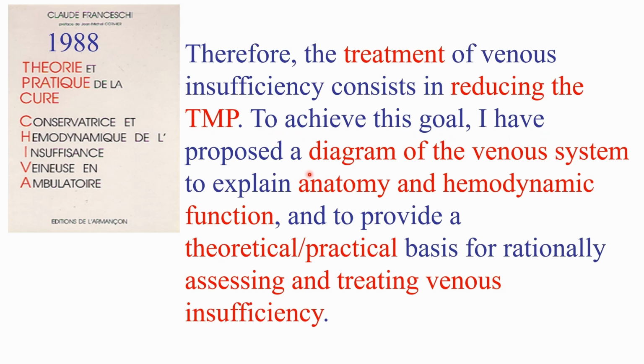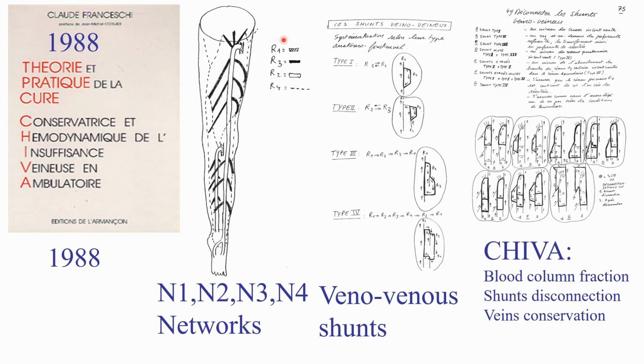To achieve this goal, I have proposed a diagram of the venous system to explain anatomy and hemodynamic function and to provide a theoretical, practical basis for rationally assessing and treating venous insufficiency. I defined the four compartments of the venous network: L1, L2, L3, L4, which means réseau in French, and N1, N2, N3, N4 in English. At the same time, I defined the concept of venous shunt type 1, type 2, type 3, type 4, and the consequence for CHIVA: blood column fraction, shunt disconnection, vein conservation.